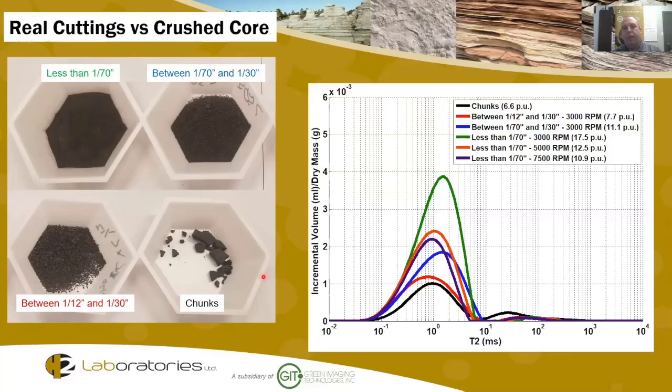So that's great. But now let's talk about what happens when we use actual cuttings and begin to run them through our procedure. If we use cuttings between 1/12 and 1/30 of an inch and spin them at 3,000 RPM, you get pretty close to the right answer, 7.7 PU versus 6.6 PU. So a little high, but pretty close. But when you get down even smaller, to 1/70th to 1/30th of an inch, and you spin them at 3,000, now you're almost a factor of 2 too high. That's plotted in blue right here.